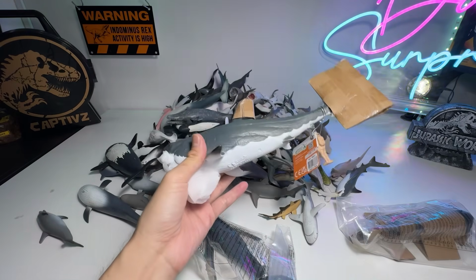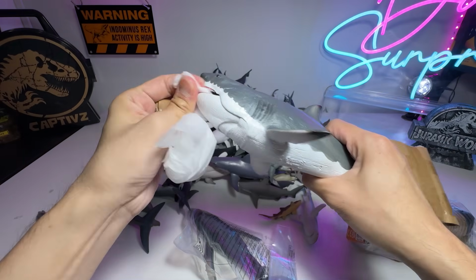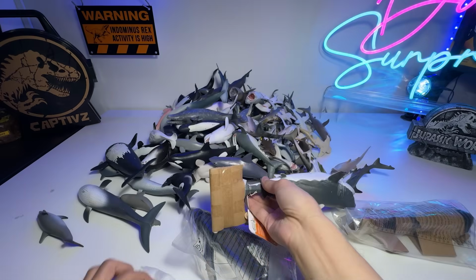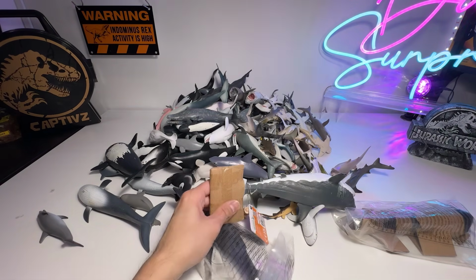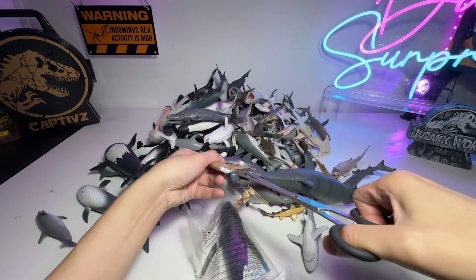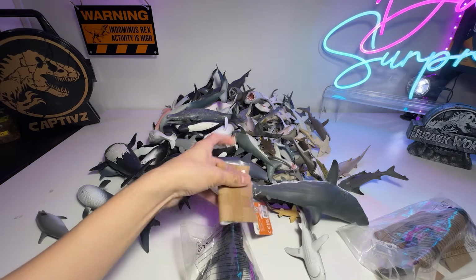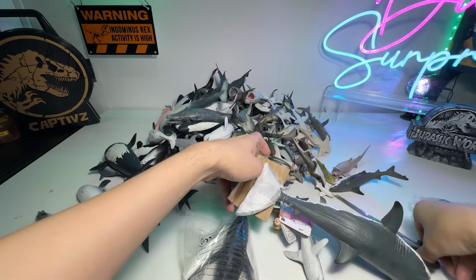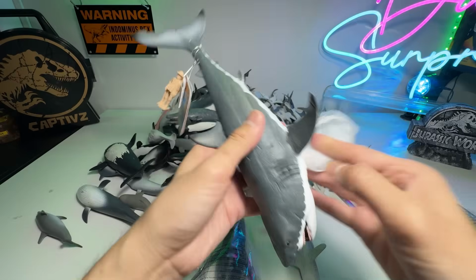Wow. Okay, so I basically got myself a new great white shark figure, as you guys can see. Alright, so we have to remove this little scotch tape right here. I'm gonna cut this loose. Okay, try not to use sharp objects on your own, okay, if you are a little kid. So let's have a look.